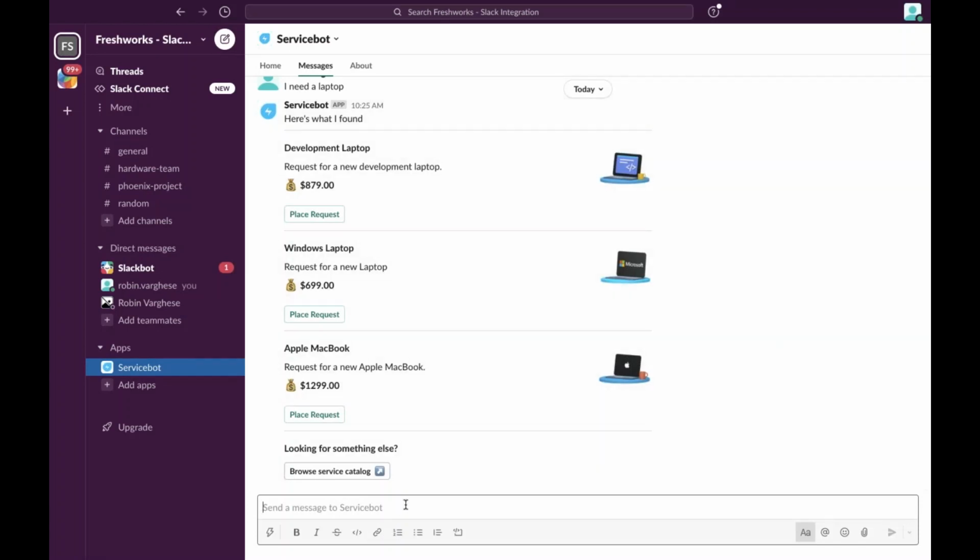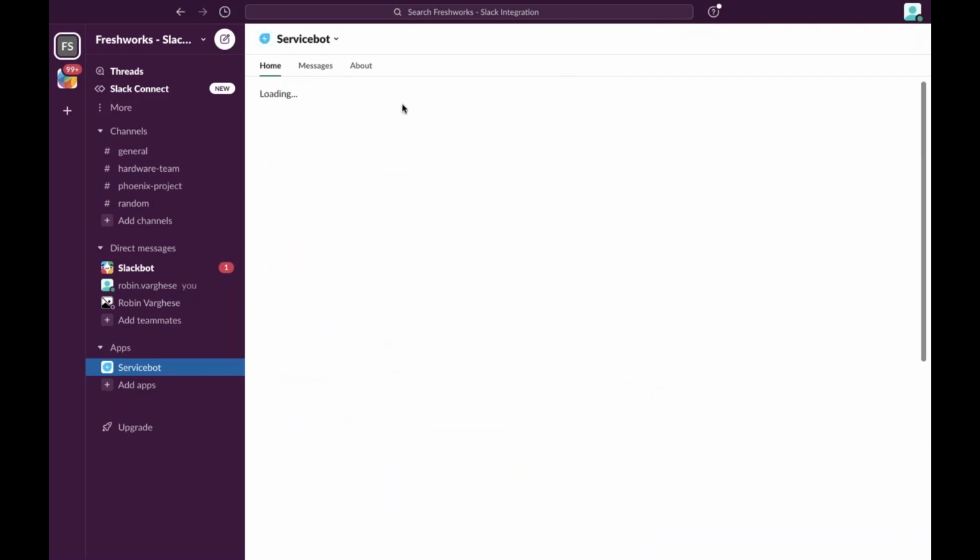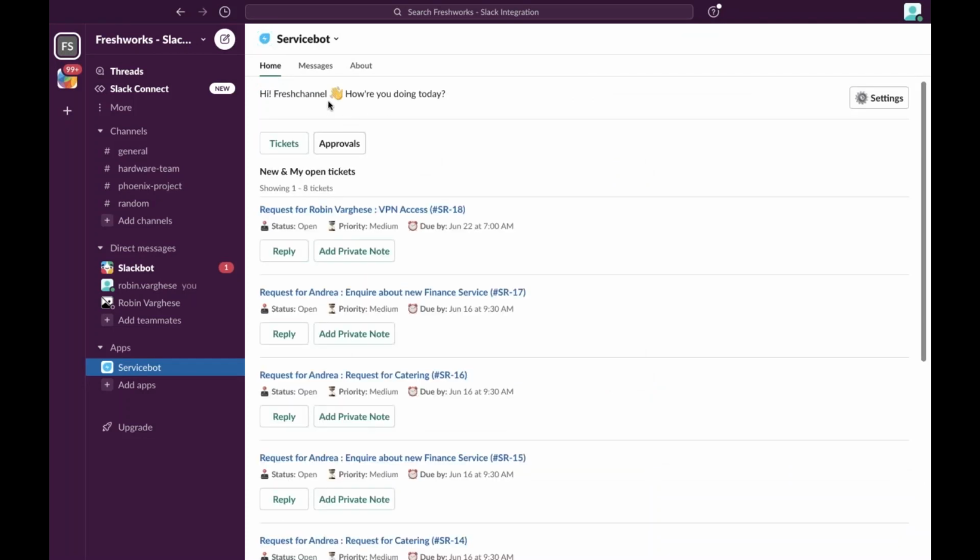So first of all, the bot can be used as an on-demand concierge service, right? If you are using Slack for some reason, you can always come here and check all the tickets that are directly assigned to you as an agent. Or if you are a requester, you can see all the tickets that you have raised, right? You can reply to those tickets, add notes against those tickets from Slack itself or from Microsoft Teams itself.